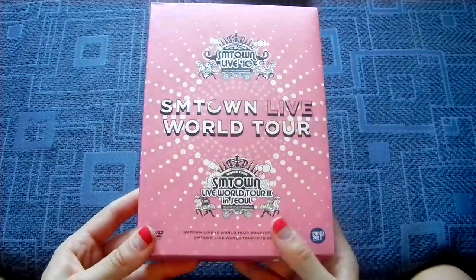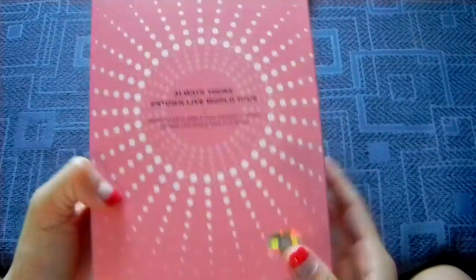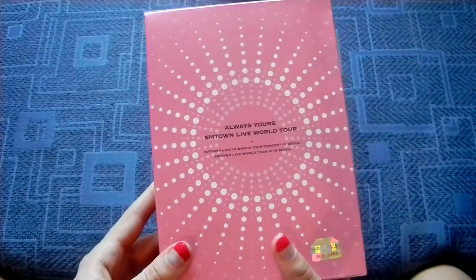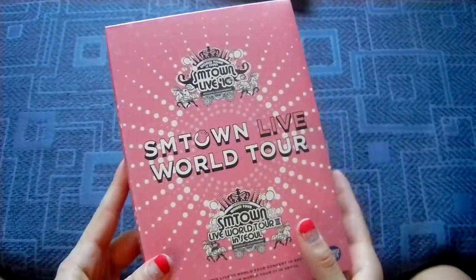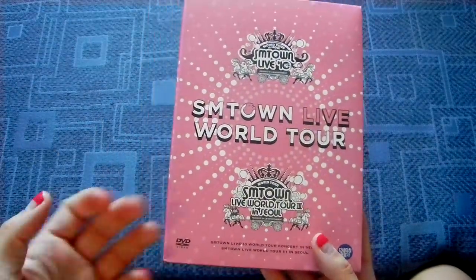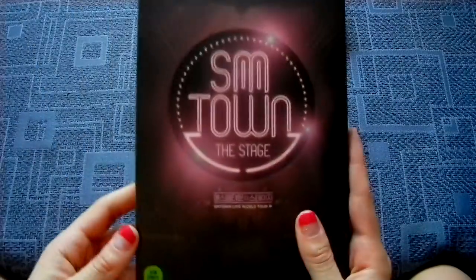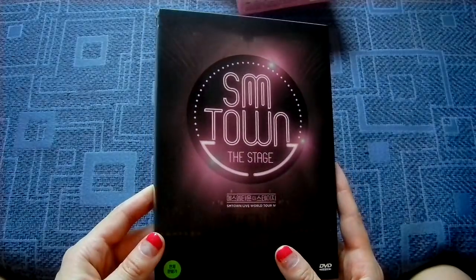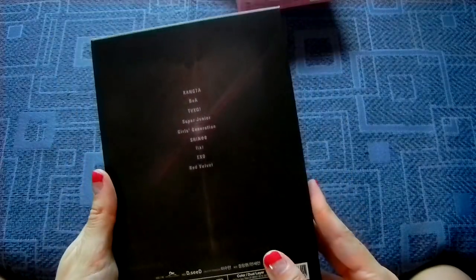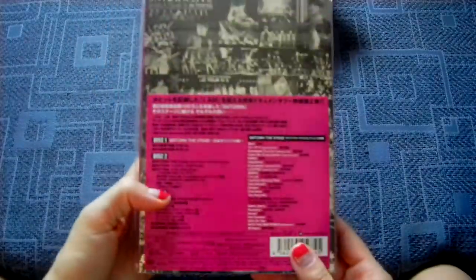SM Town Live, and this is the 2010 and the 2012 concerts in one package, so it's kind of strange. I wonder if the next one is gonna be like this as well, like a double concert. This came out after like 6 years or something. SM is drunk. SM Town The Stage, the second movie thingy. Here's the Korean version. I also have the Japanese version, limited DVD version.